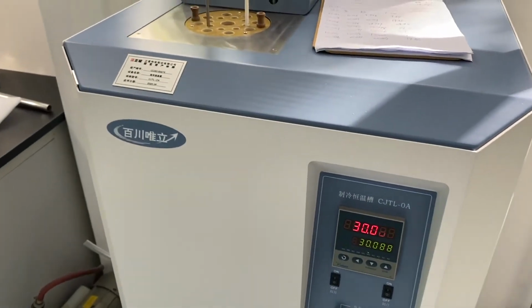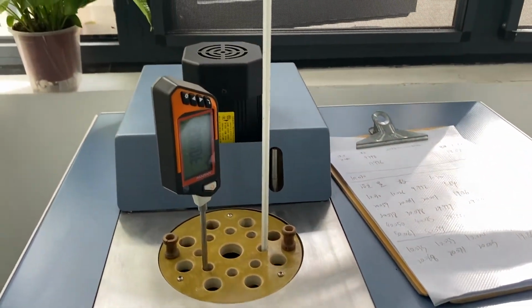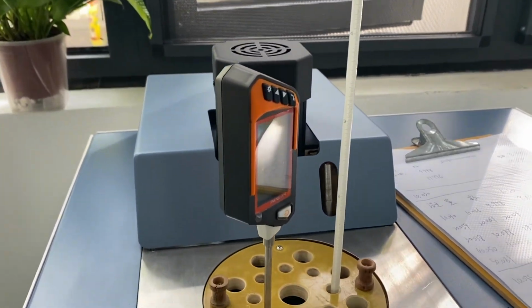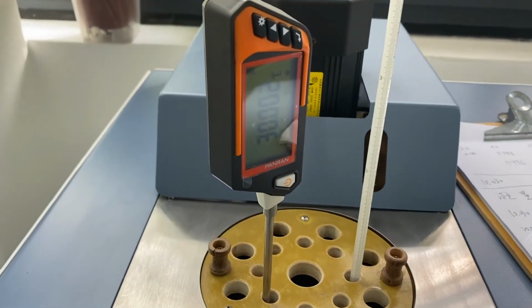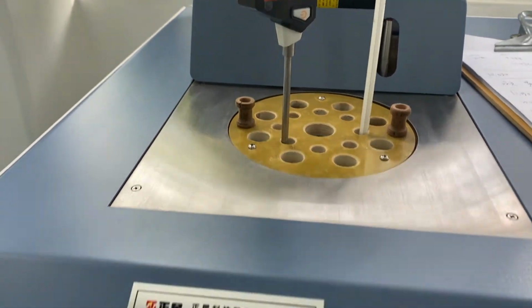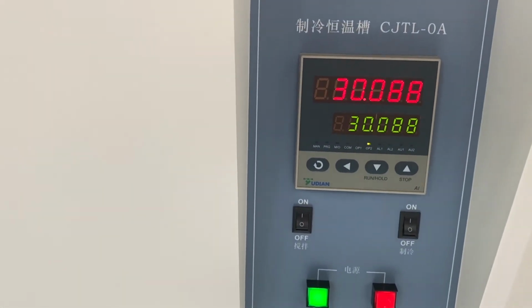This is the equipment to test thermometer to make sure it is accurate. During the test of field dispenser, we will use thermometer to test the temperature of the testing oil. The temperature must be controlled in a certain range, so it can ensure the accuracy of the measurement in field dispensers.